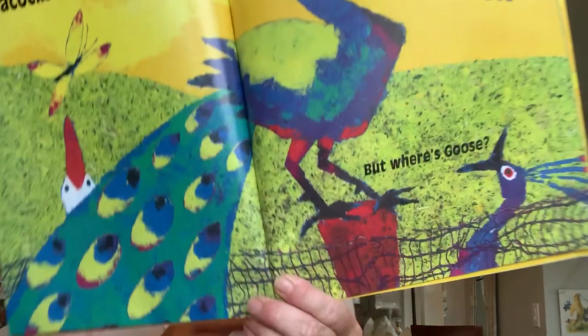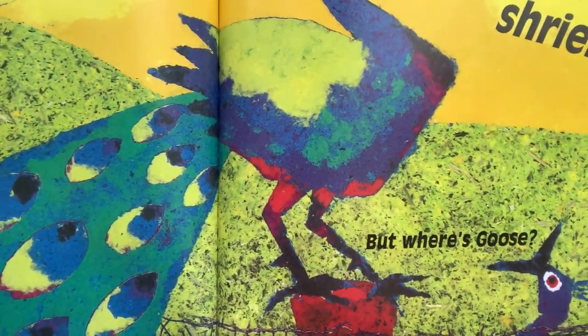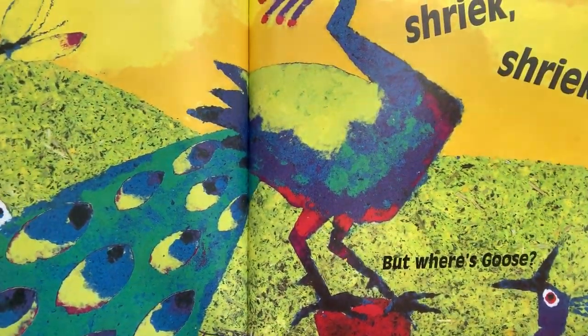Peacocks in the wire pen. What sound does a peacock make? Shriek. I hear you peacocks out there. Do you see that butterfly in each picture? I bet you can make beautiful drawings, paintings, with colors as vibrant and bold as these colors Denise Fleming has used. Ready for donkeys?